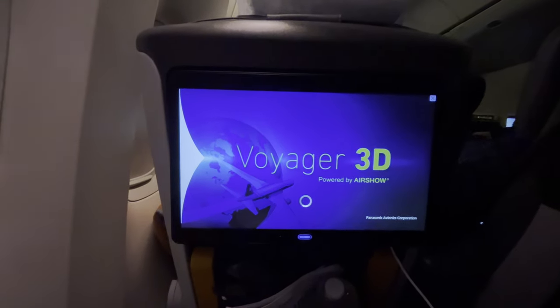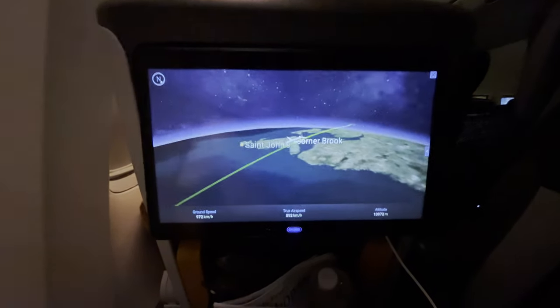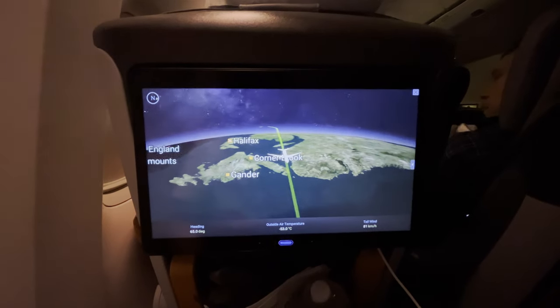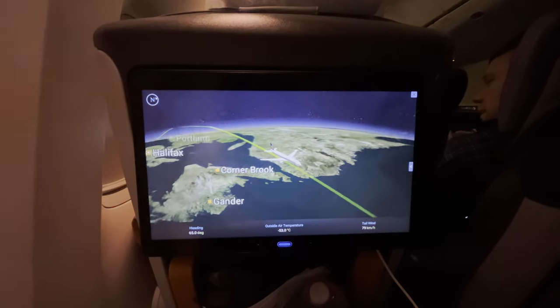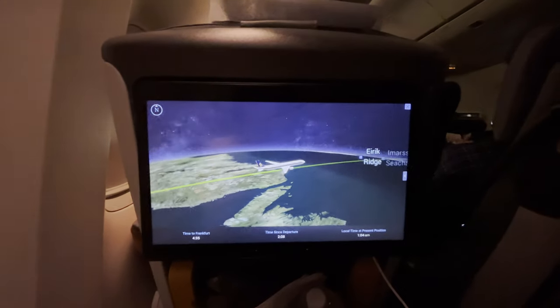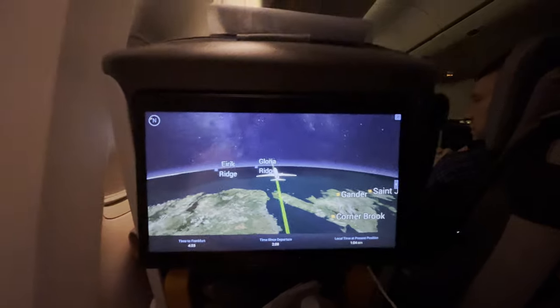The Voyager 3D map software is also on this in-flight entertainment system, and it gives you precise in-flight data like altitude, flight speed, ground speed, outside temperature, etc., and all other things that you might want to know when you're in flight.